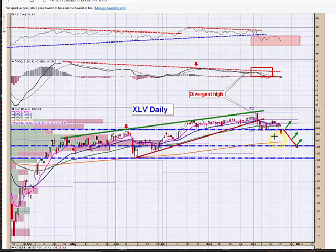Healthcare, kind of like the same thing. We lost this key 104 area. Price below everything except the 200. If everything stays true to form, I would expect the selling to continue down towards 100. If you got a little kickback rally up to 104, that would be a prime spot to initiate something with a stop just above. But you'll have to decide if you want to take something right here or not.